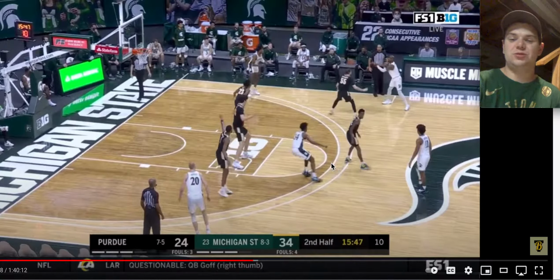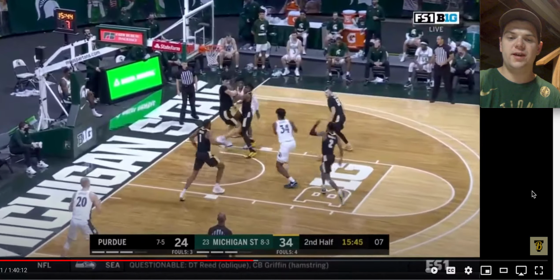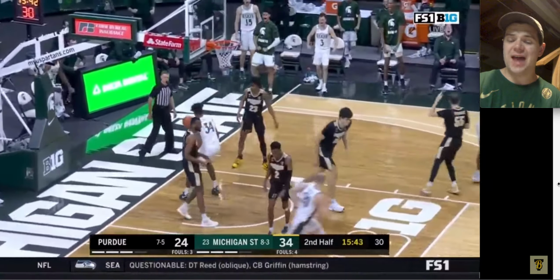Right here, he's going to drive baseline with his right hand. He's going to find a nice little pocket pass to Julius Marble for the easy dunk, right? Good ball fake right there. And again, very solid passer, I think.